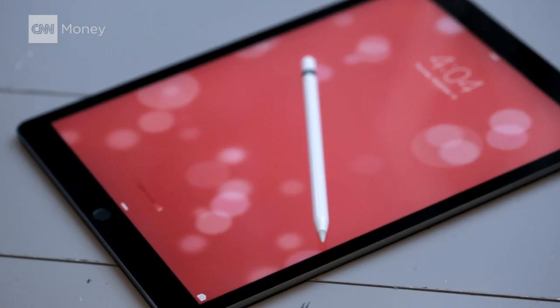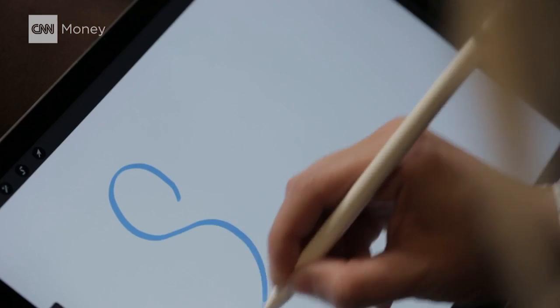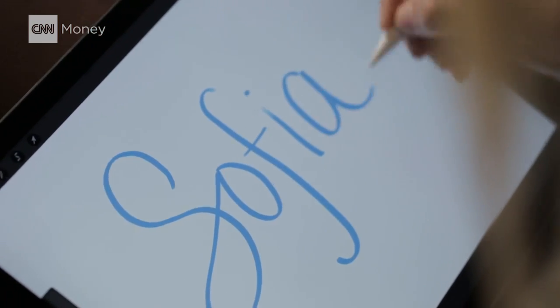And then there's the Bluetooth-enabled Apple Pencil for $99. The stylus that Steve Jobs had rallied against for years seems like the perfect tool for someone like CNN graphic artist Sophia. What makes drawing on the iPad Pro different from the other devices you've used?